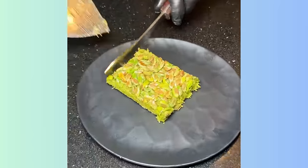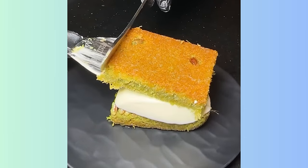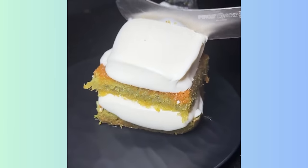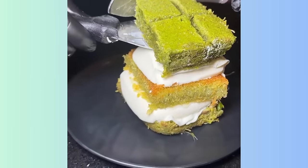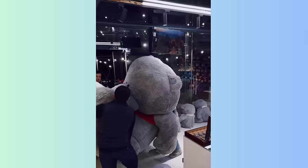Eating kunafa with ice cream transforms a traditional dessert into a luxurious treat fit for special occasions or moments of indulgence. The addition of ice cream elevates the dessert, making it feel even more luxurious and decadent.